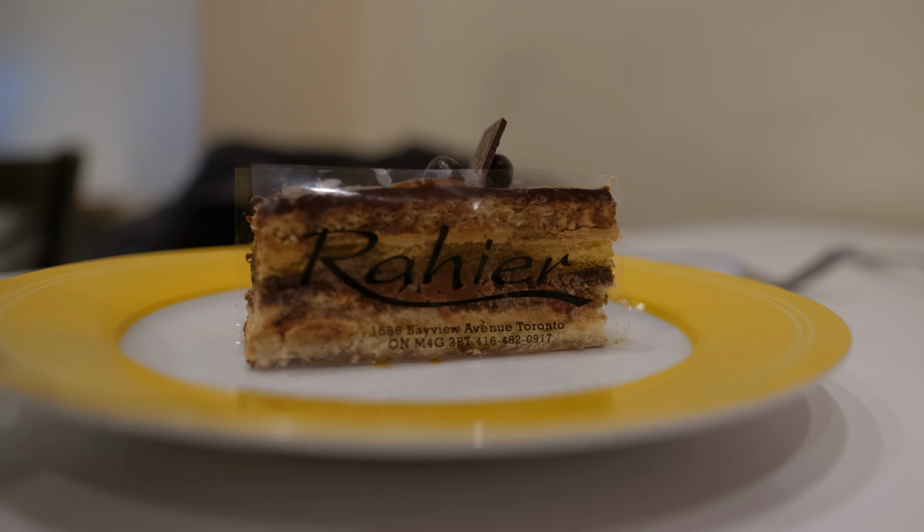Lots of selection. You can have salads, you could have sandwiches. I had a bowl of soup today. Pies too, that other places don't have. And then they've got the pastries that they bring in from Jules, which is a very popular bakery nearby. And then they do their desserts from Rahier, which is a very popular bakery on Bayview. Let's dig into the opera cake.